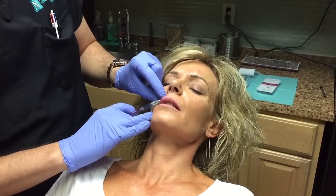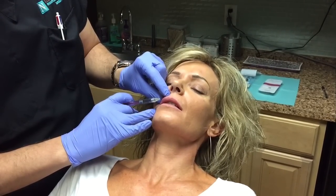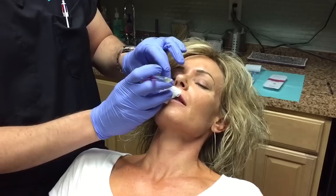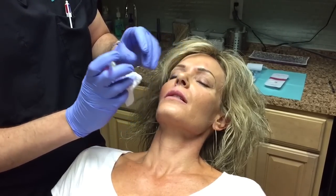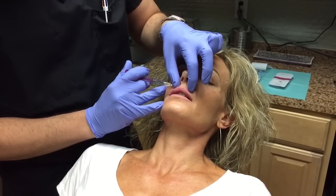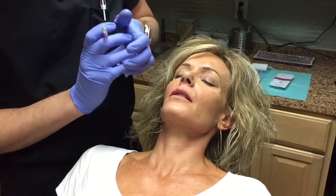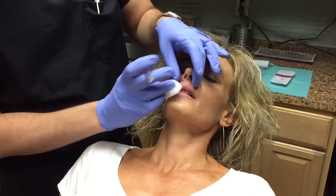Any pain? Mm-hmm. You doing okay? Mm-hmm. No screaming? Mm-hmm. All right. You can actually see the product go ahead of the needle. I inject in both directions. As I'm pushing the needle in, my finger's on the plunger, but very, very gently. It pushes blood vessels slightly out of the way, minimizes risk of bruising. The center of the lip is always more tender. There's more innervation, comes from both directions. And you can see there's really no bruises, not a lot of bleeding.